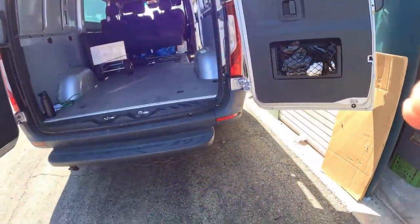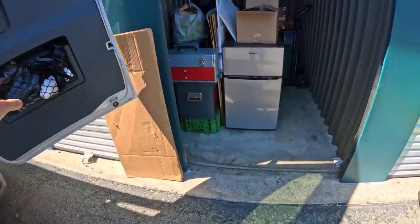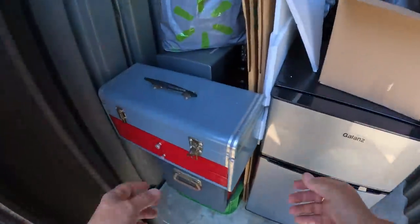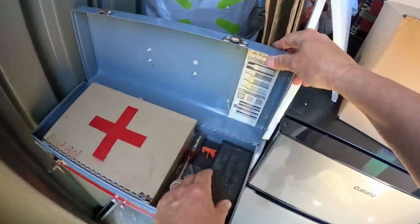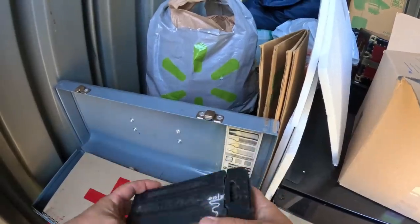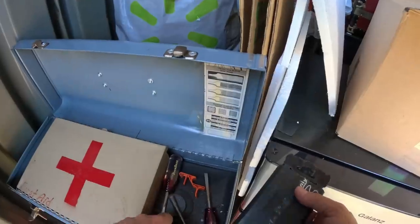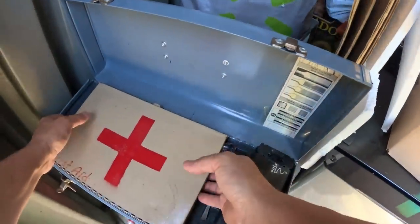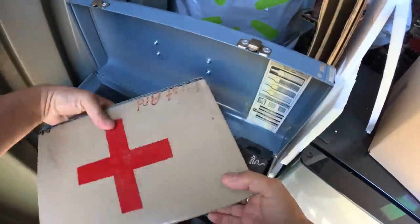Okay, guys, this is way better. I moved the van up, the door and everything. It blocks almost all the wind. So much better. Okay, let's get in here and see what we got. Okay. Ooh, wait. Never mind. I thought that was a magazine for a gun or something. That's not. It's just tools. Okay. Got a little excited. Can't blame me. I am excited.